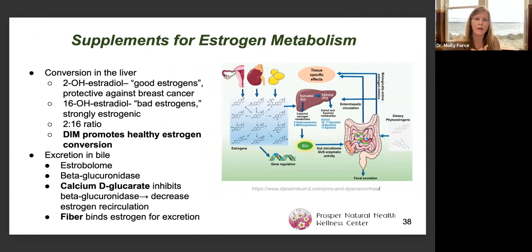So let's talk about ways to support this estrogen metabolism through supplements. One of our most well-researched forms is DIM, and then we also have calcium D-glucarate. So when we are thinking about our estrogens, I mentioned it earlier, we've got kind of these good estrogens and these bad estrogens. And depending on our types of estrogens and how they've been converted, some are going to put us at higher risk of things like breast and ovarian and uterine cancer. And some of them are going to be more protective for those tissues.